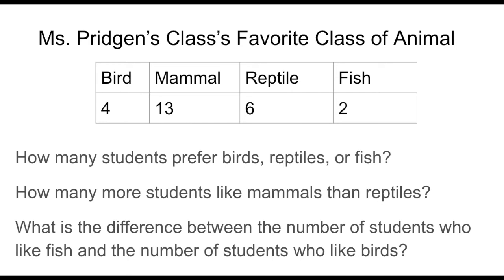Let's take a look at the questions for this data. How many students prefer birds, reptiles, or fish? How many more students like mammals than reptiles? What is the difference between the number of students who like fish and the number of students who like birds? See if you can solve these problems on your own. This is a challenge, but it will help you with your application problems later.